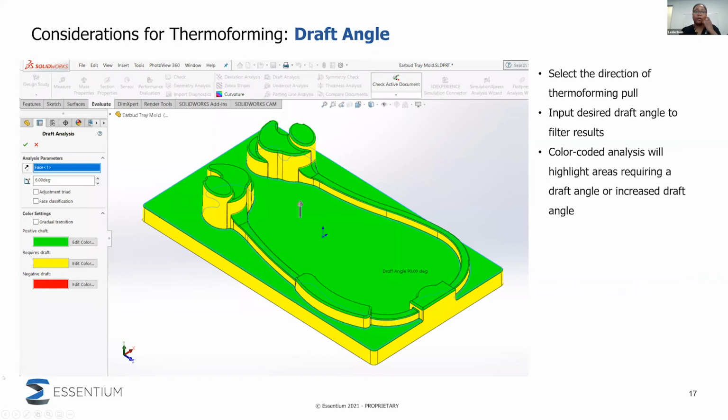So when using the drafting analysis tool, it will actually color code various areas of your mold. You'll select the direction of the thermoforming pull. In this case, the pull is going to be perpendicular to that green face and be pulled upwards. You input the desired draft angle to filter the results, and then the results will show color code feedback of areas that have a positive draft, areas that require additional draft to achieve the draft that you need, or will have a negative draft.